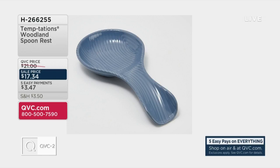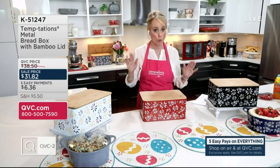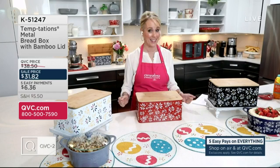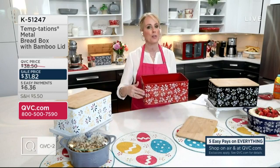All right, how about our metal bread box? This is about having color, again, and organization on your table. It's K51247. It is on sale for $31.82. This is so amazing, and here's why. First of all, it's the only bread box that we have in our line, and it's metal. Did you hear that? It's actually amazing. It has this great bamboo lid on the top, and check out the capacity on the inside. This is storage, so we're calling it a bread box, but this can be your anything or everything box.